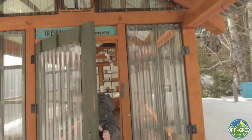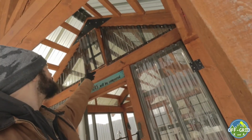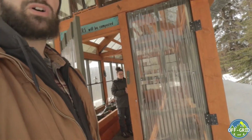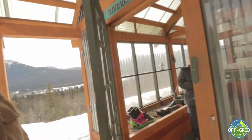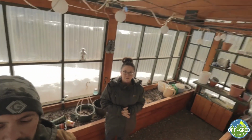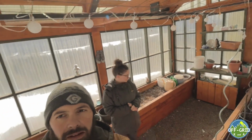They do have vents all across here, so even these windows here, they open up to allow airflow, even up high, so you can let the heat out in the summer, which is really cool. And let's stick this one right in here.